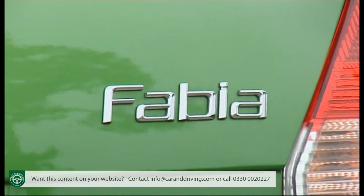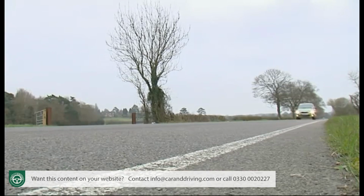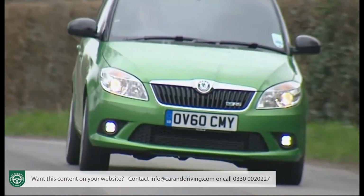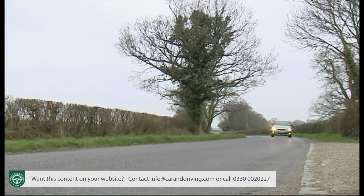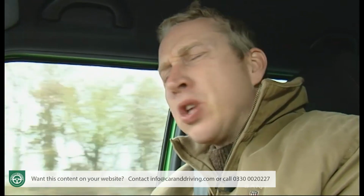Now, it seems strange to be driving a Fabia that goes this fast. 178 brake horsepower is, after all, by far the most power that's ever been directed through the front wheels of this model, and it's nearly twice that available in the pokiest petrol variant that most customers buy in the standard range, the 105 brake horsepower 1.2 litre TSI. But BHP is one thing, pulling power is quite another.